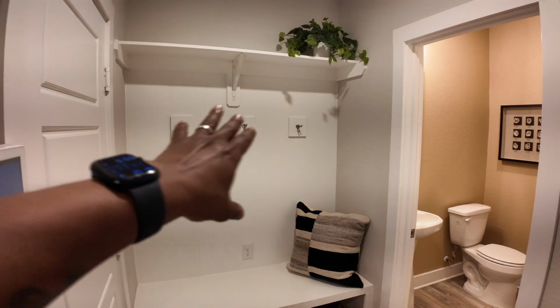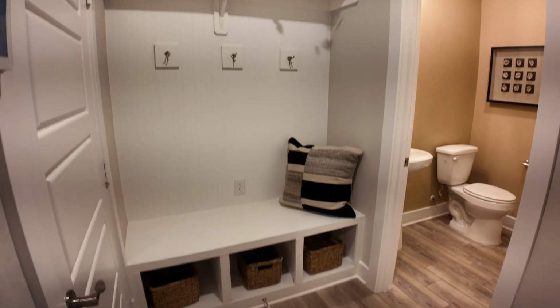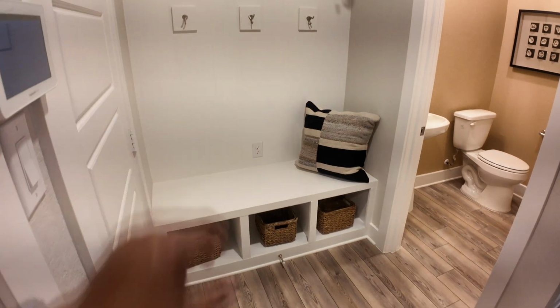And this is one of my favorite things to have in a house. You've got areas for backpacks and coats and things of that nature. I have 3 kiddos, so this will work perfectly for me and my kids.